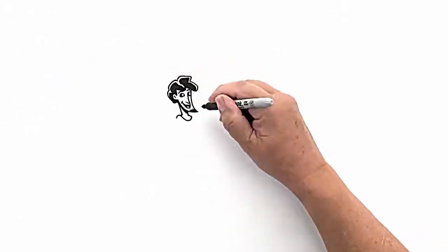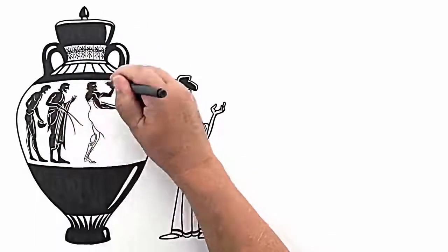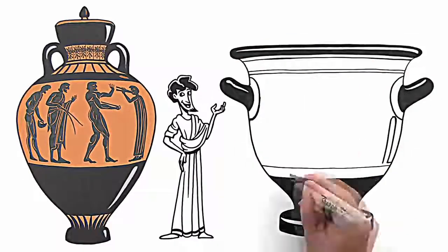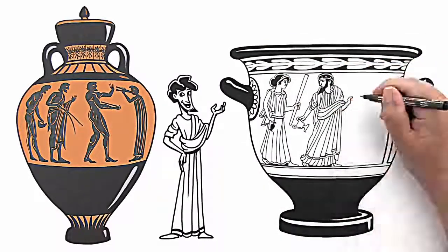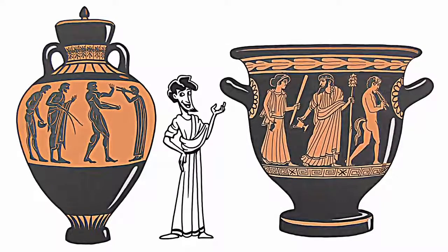Greek pottery styles changed as well. They created the popular black figure ware style, which showed black figures on red pots. And then they reversed the formula into another popular style called red figure ware, showing red figures against a black background. Red figure or black? Which one makes me look thinner?